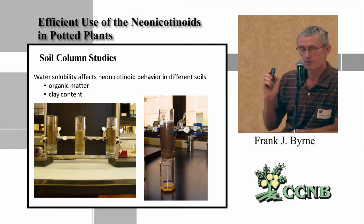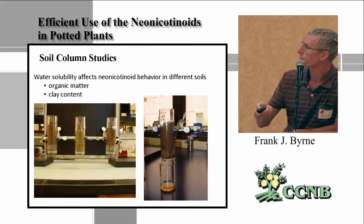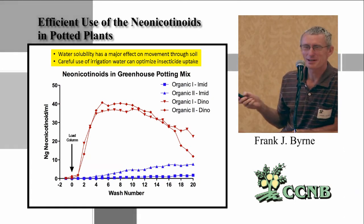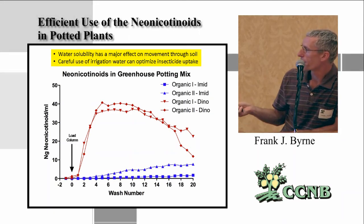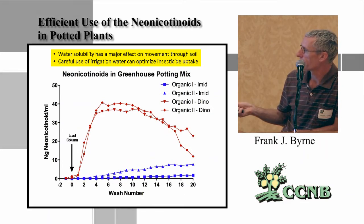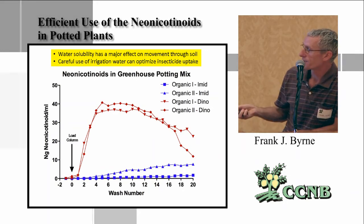I did say no 2 insecticides were the same, and this is data for 2 organic mixes. I'm not giving trade names to these because I can't actually remember which 2 they were, but they were essentially the same. They were almost 100% organic matter. The red line represents dinotefuran for both of the 2 organic potting media, and the blue line represents the response of the imidacloprid. And essentially, at time 0 here, this represents our wash number.